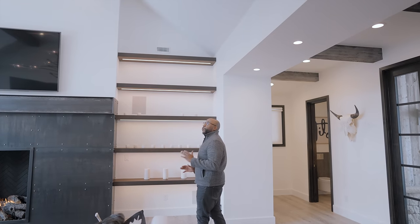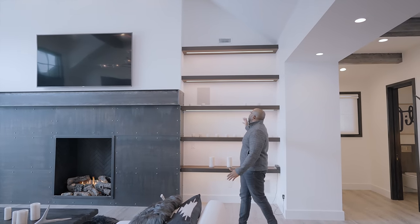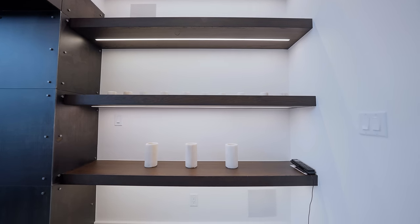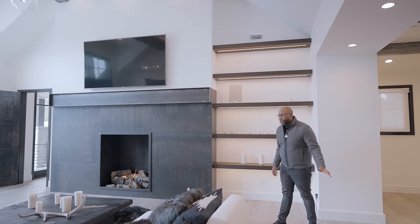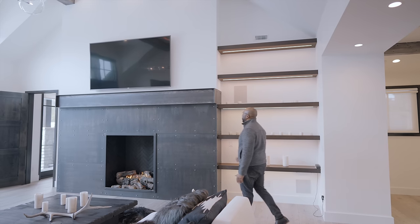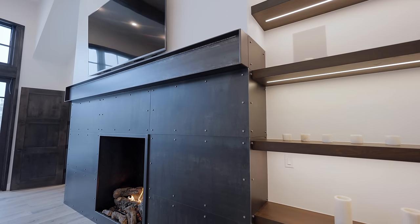And guys, this family room is really, really something remarkable. Check out this space over here. Gorgeous open shelving here with the LED lights. We have our English oak 9-inch plank floors that warm up this entire space of this house. And then we have this massive grand fireplace.